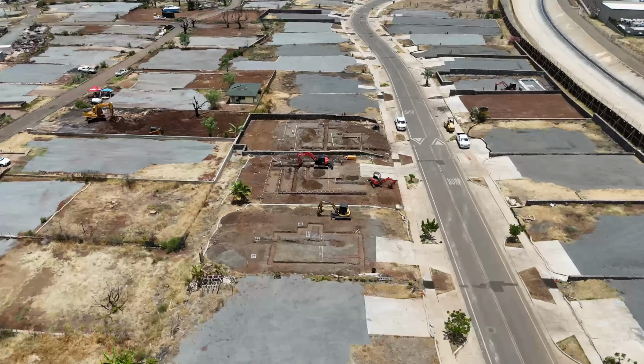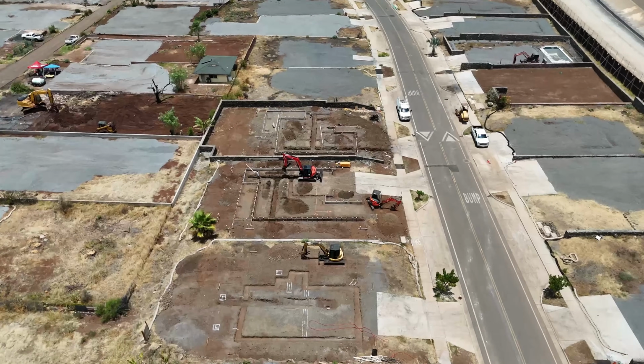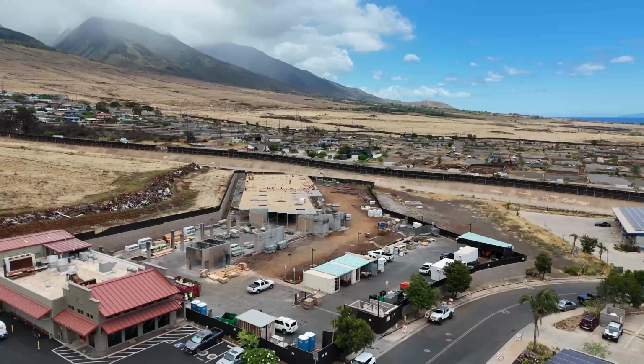I just want to share some really good news from Lahaina Town as we enter the first week of July. It hasn't even been a full year since the big fire in Lahaina, and we're already starting to see some construction activity in the town. You can see one of the projects behind me, and we're also going to get the drone up in the air. Let's go take a look.